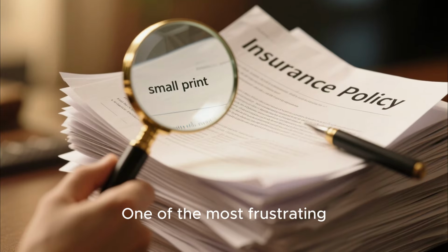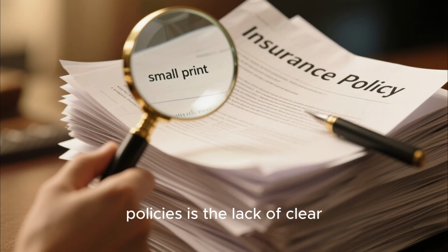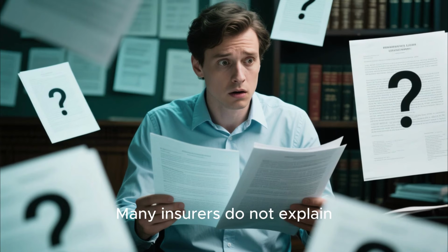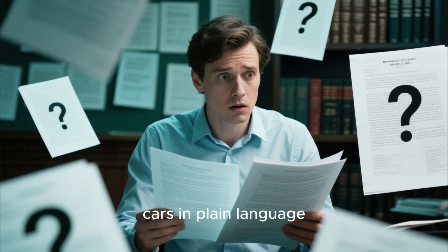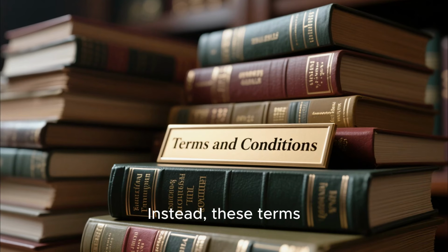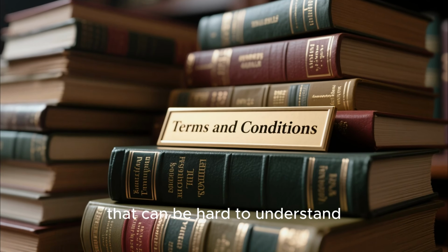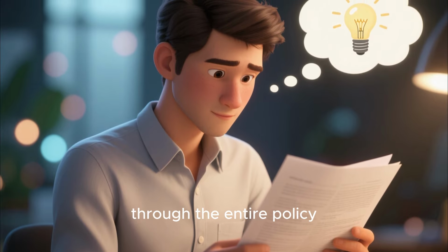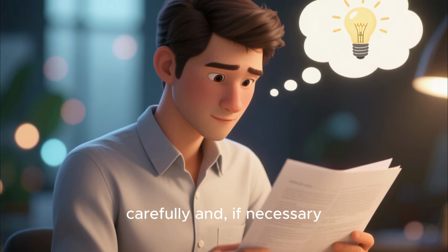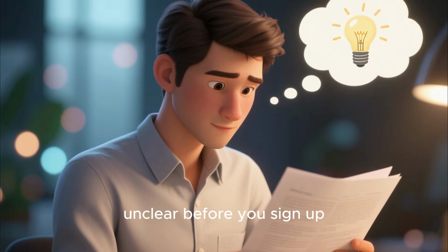One of the most frustrating aspects of dealing with the small print in insurance policies is the lack of clear communication. Many insurers do not explain the terms and conditions related to courtesy cars in plain language. Instead, these terms are often buried in legal jargon that can be hard to understand. To avoid surprises, it's crucial to read through the entire policy carefully and, if necessary, seek clarification from the insurer on anything that is unclear before you sign up.